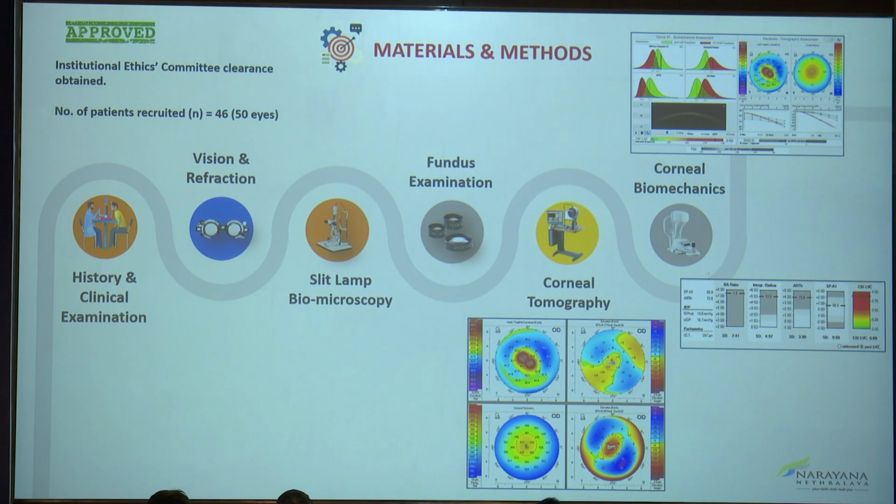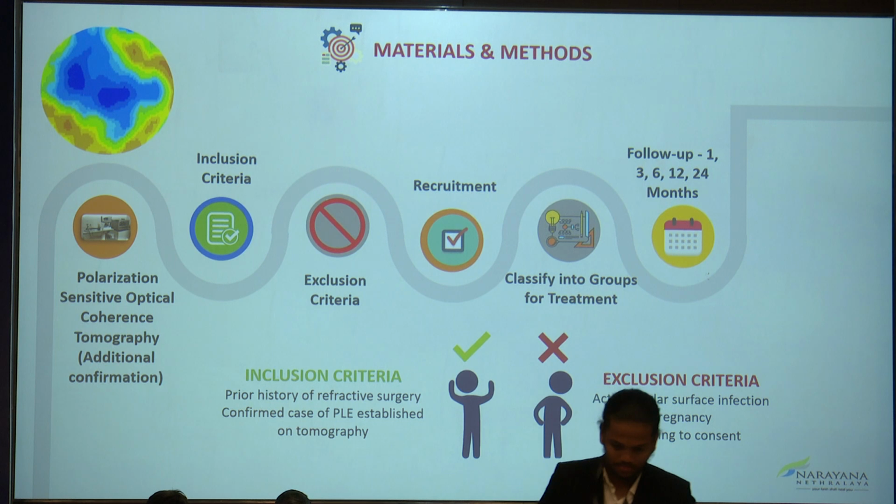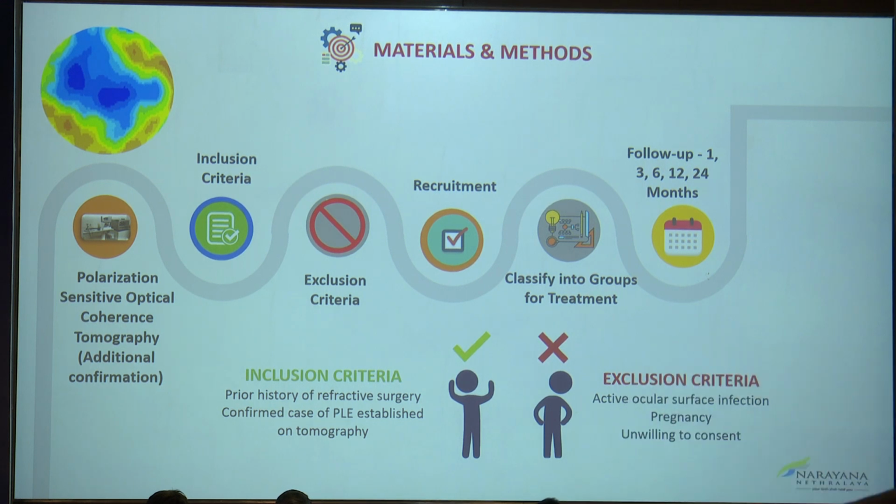We recruited 50 eyes of 46 patients after ethics committee approval. Consents were taken. Extensive history and clinical examination along with imaging was done. Posterior PS-OCT was performed as an additional confirmatory test, and it helped in imaging the birefringence and change in collagen orientation. Inclusion and exclusion criteria were strict, and then we divided them into groups. They were followed up at 1, 3, 6, 12 and 24 months.